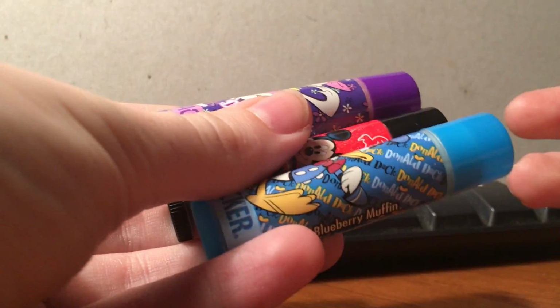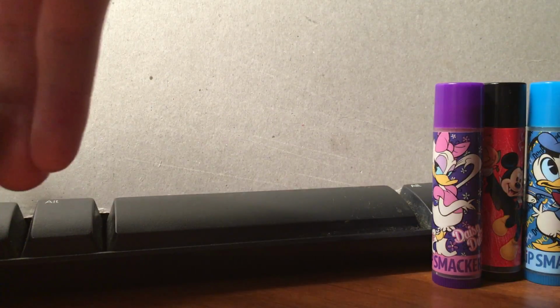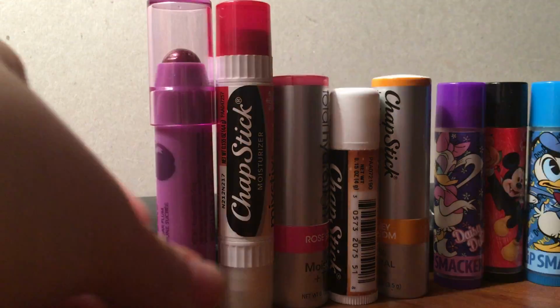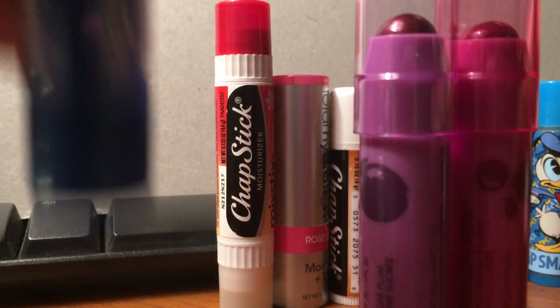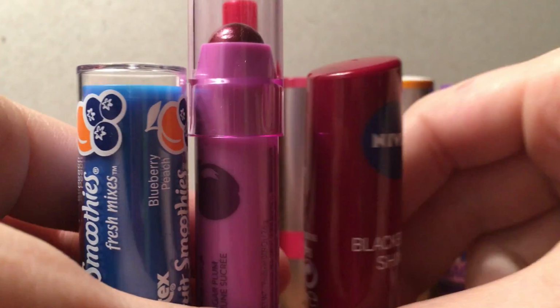I thought it was a good pack of 3 that they decided, because they all smell pretty good. So that's it, you guys. Those are the lip balms, or some of the lip balms that I have got recently. A few of them I do recommend, quite a few, but others I would just say pass on them, because there are other ones out there that would be a lot better.